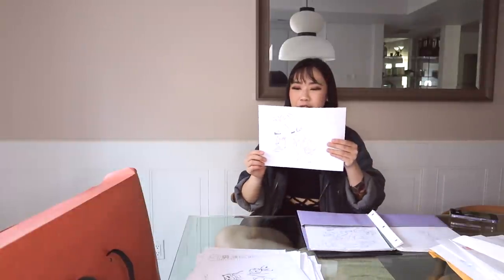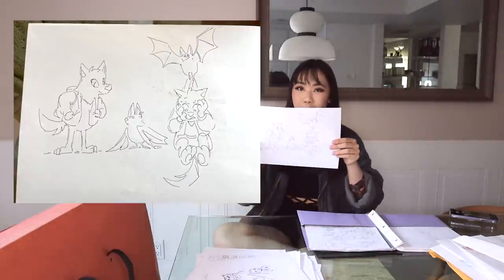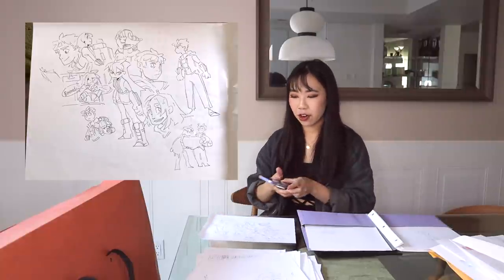And then here I have these really cute bat and wolf doodles. Honestly, I don't remember why I did these. Despite how cute they are, I'm gonna have to throw them out. Then next, I have more Syn, S-Y-N drawings.